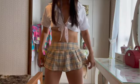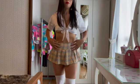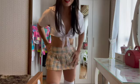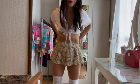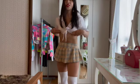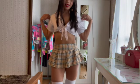Sexy mini skirt schoolgirl. OMG, love this skirt. It looks great and feels sexy. The material seems like quality. Totally love this.